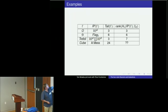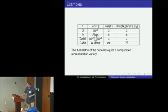If I look at the cube, so that is the one-skeleton of a cube as a planar trivalent graph, its representation variety actually is a mess. There are 24 Tait colorings, and you could compute it, but the homology of that thing has nothing to do with anything interesting at the moment. But of course, we're used to this kind of thing. This thing is singular; it's not even a manifold. But we know what to do. We're trying to do instanton gauge theory. We're going to perturb things and see what happens.